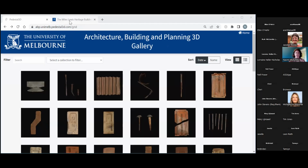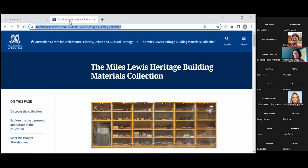So this is the website which showcases the collection, and it's the entry point into the collection. The collection is 300 plus objects and still growing, unfortunately. They are building heritage materials, so they are objects that don't look like much.